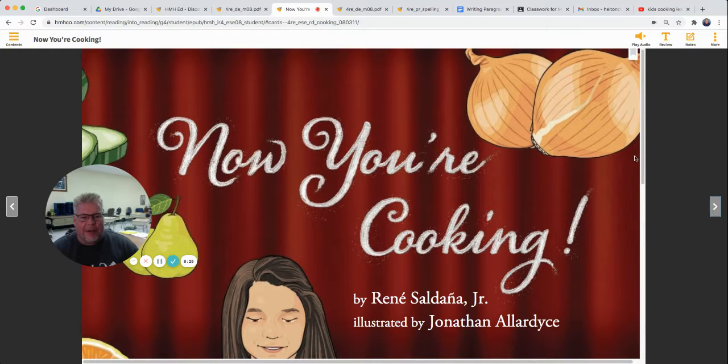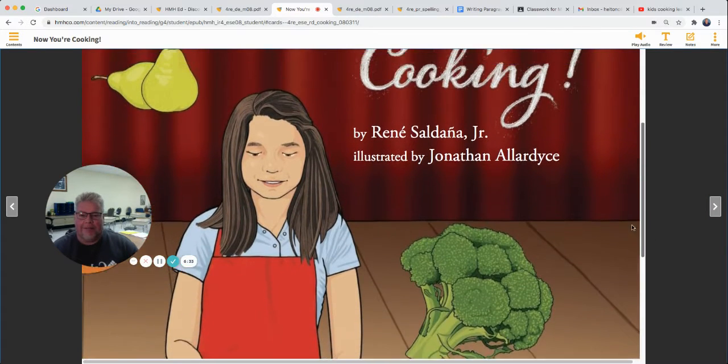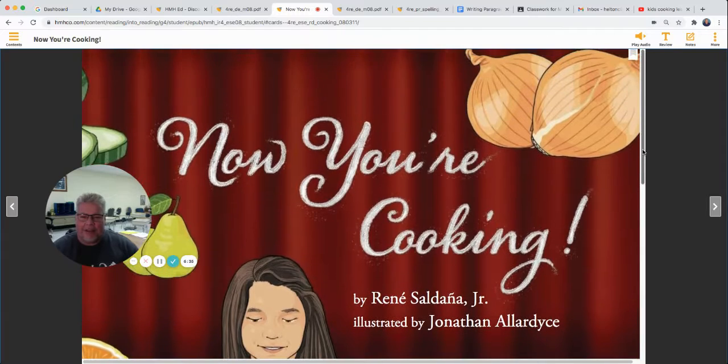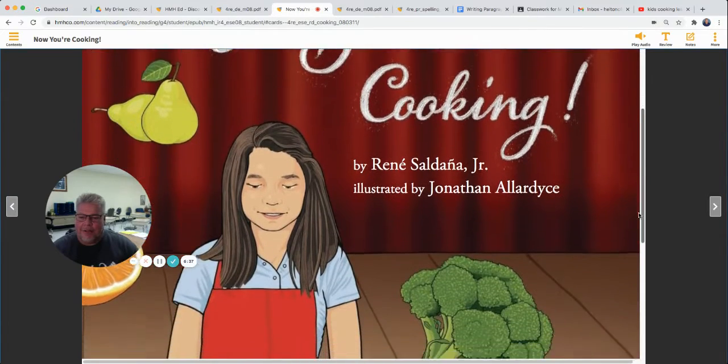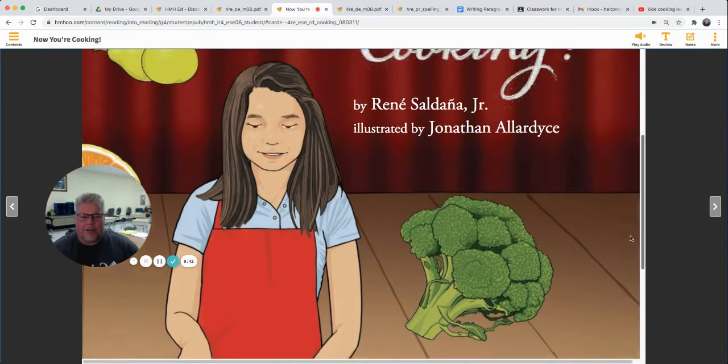Now You're Cooking by Renee Saldana Jr., illustrated by Jonathan Alardius, something like that. What we see here on the title page, we've got onions and cucumbers and an orange and broccoli. We've got this girl looking like she's ready to cook something really good.